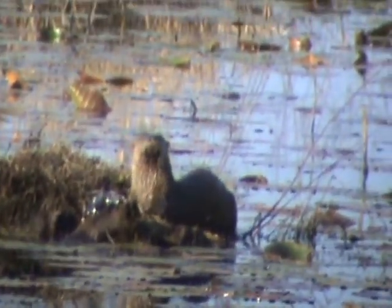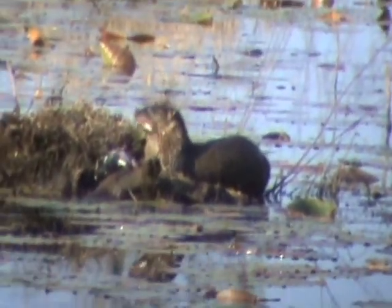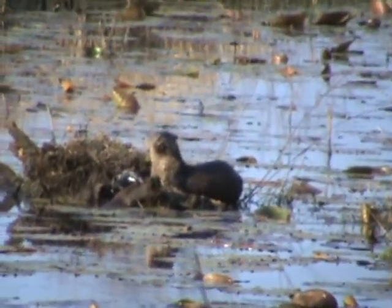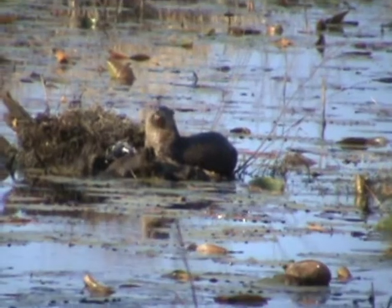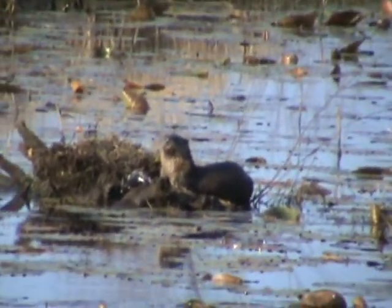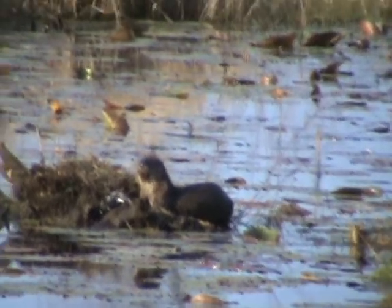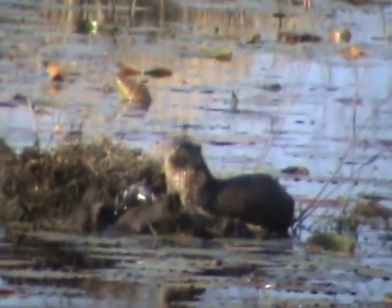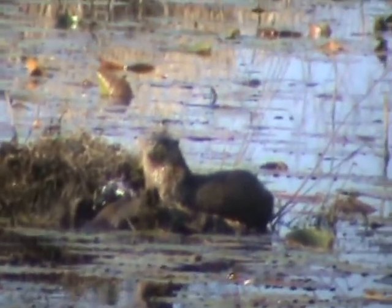I would try to take some still photos, but you see, he kind of knows I'm here. He's catching that wind. He smells me. That fish is just so good. He ain't gonna give that up for nothing. Sorry about the shaky camera, but the arm's getting tired.